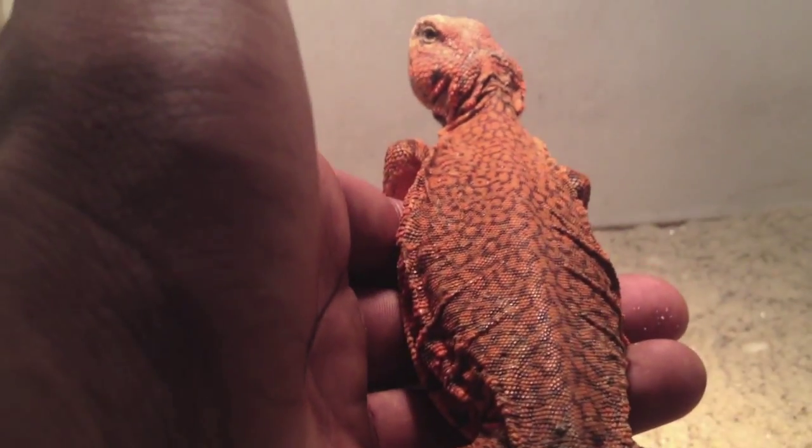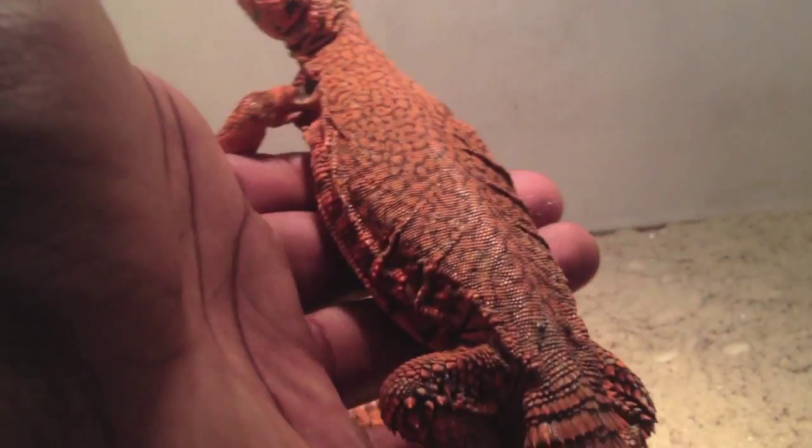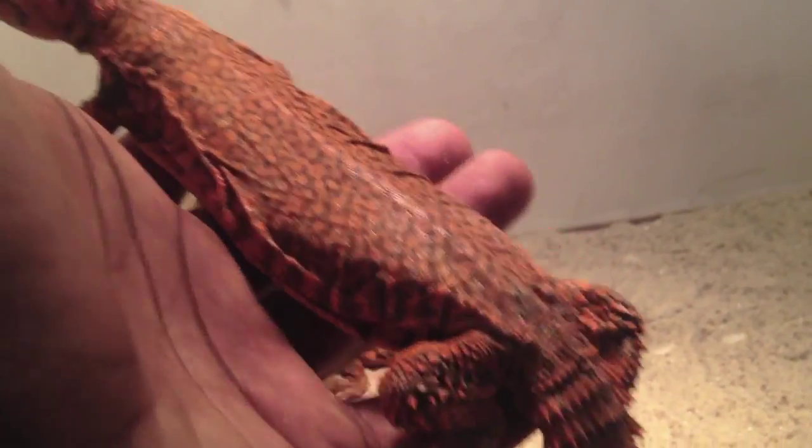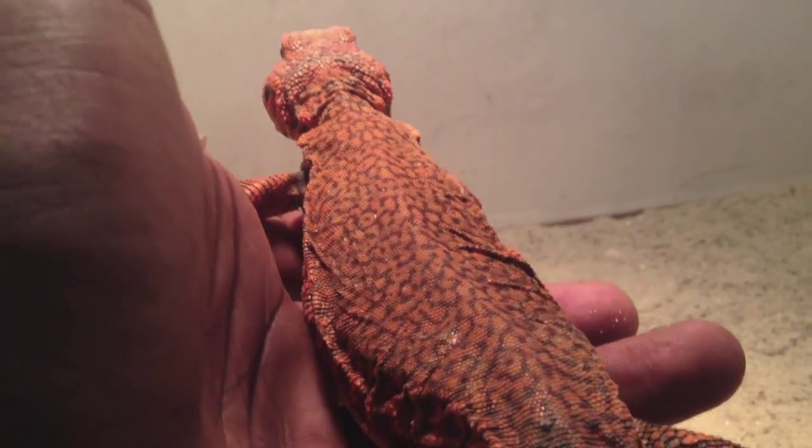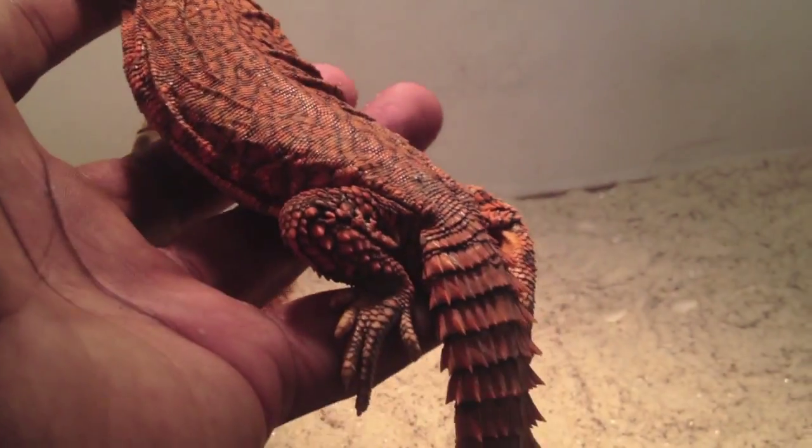These are ornate uromastics, spiny tail lizards. Beautiful. So I think my next lizard may be one of these. But yeah, these guys are beautiful.